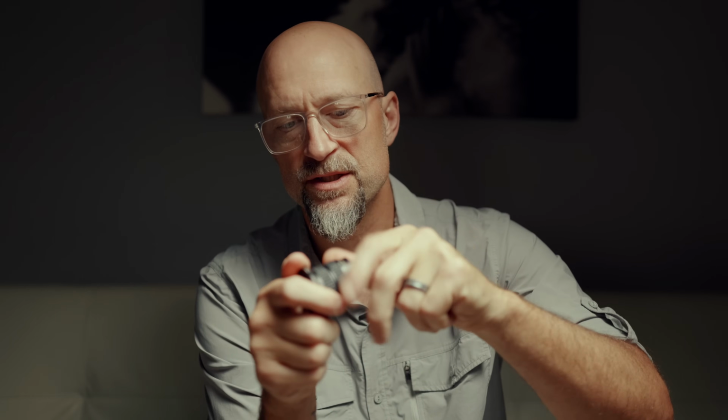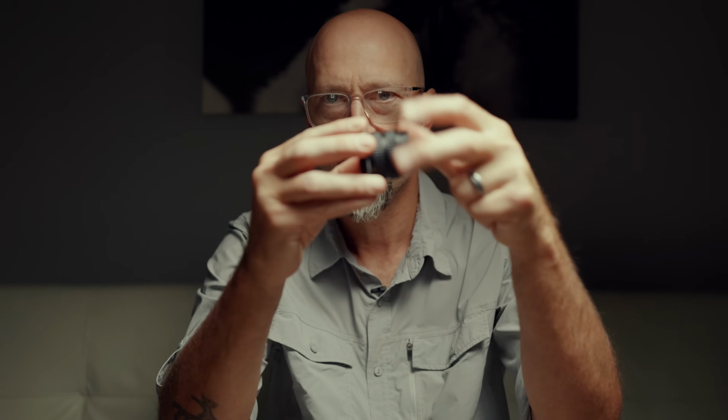I bought this little guy. This is a C-mount lens. I bought this on eBay for like 25 bucks. These are like video lenses, right? For video cameras. And it's got a screw-on mount. So I had to get this little Micro Four Thirds adapter, C-mount adapter, and you screw it on.